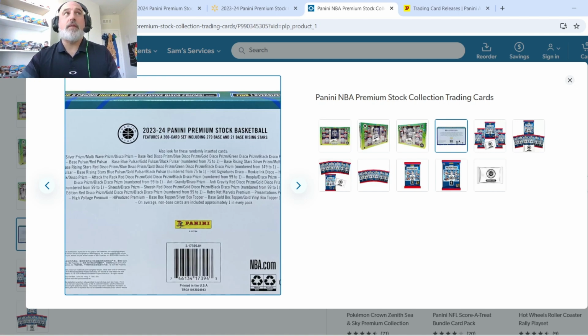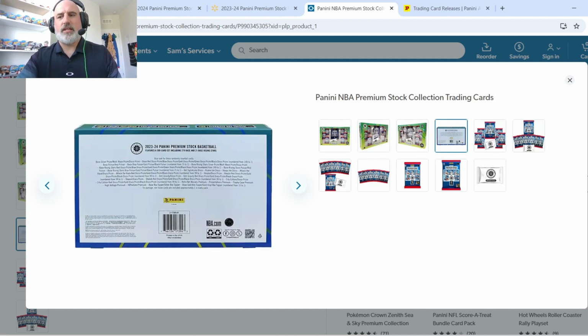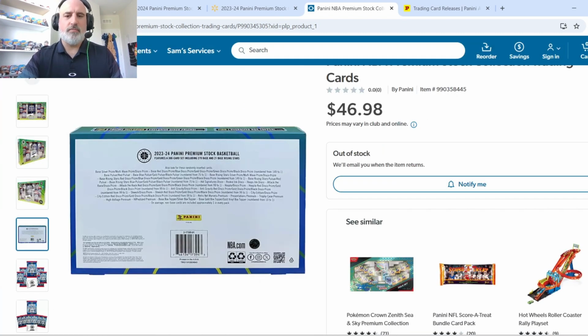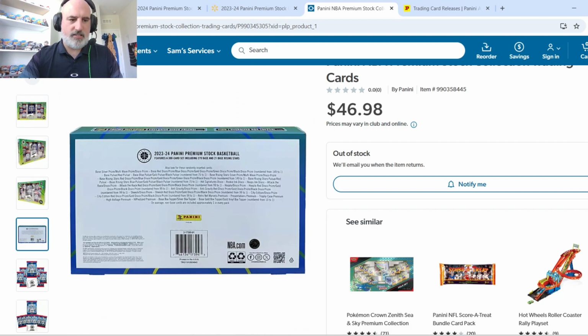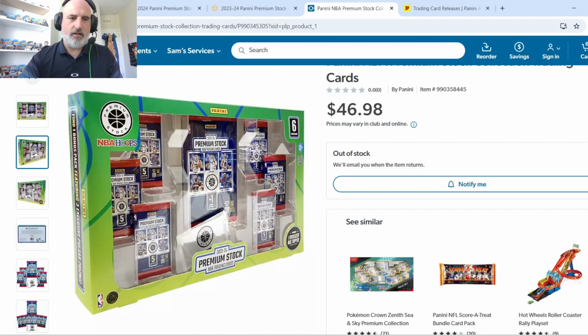These are going to be, I believe, crazy to find, hard to find, very sought after. For the price point, it seems a little, I don't want to say too good to be true, but this is not a third party seller. This is strictly from Panini for $47 and 6 packs, I believe.